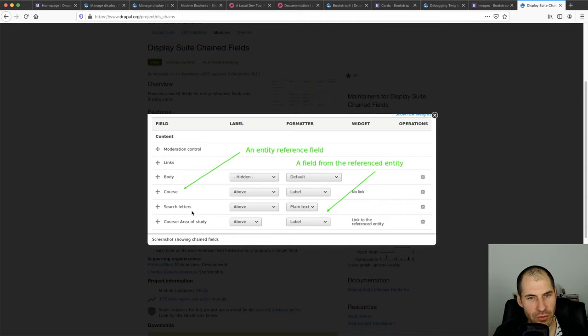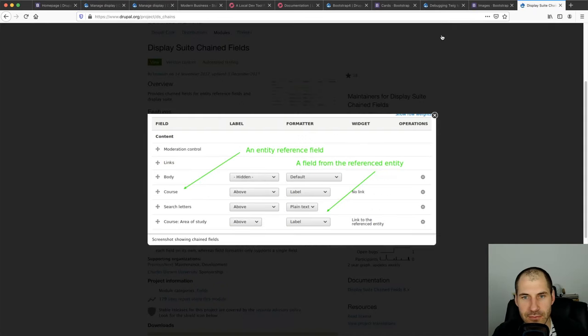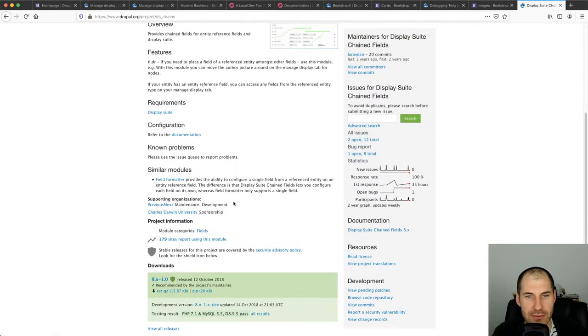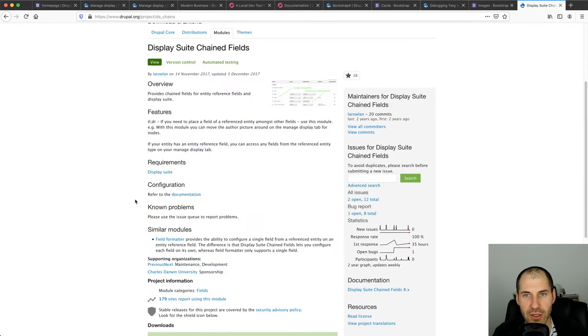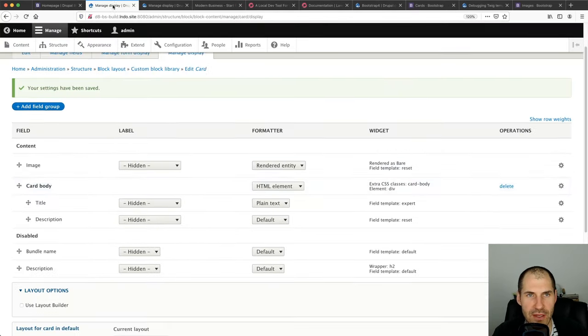So instead of doing all of that, I could have just got the image field from the image media type through this entity reference field. It's a shame only this many people use it, but yeah, it is an awesome module. All right, so I think that is it.